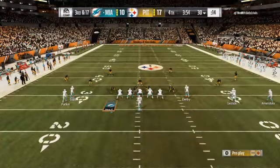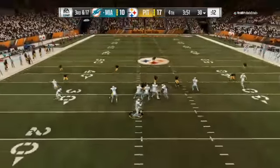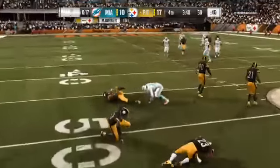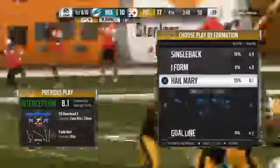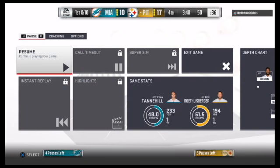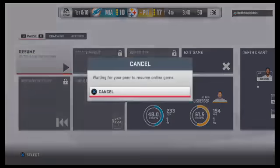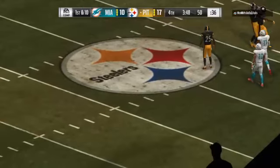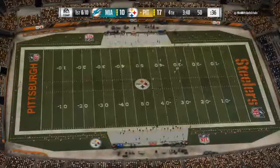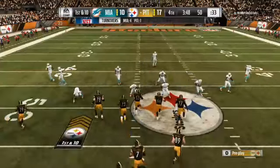So after the sack of Tannehill, the Dolphins come up here on a 3rd and long. Now it's Tannehill. And for a 3rd time tonight, he's intercepted. Picked off by Morgan Burnett. And his guys will set up shop at midfield at the 50-yard line. So good field position for the Steelers as they come up 1st and 10.